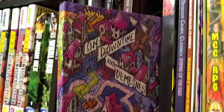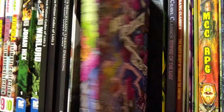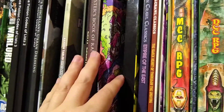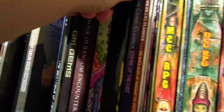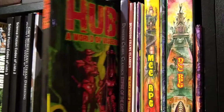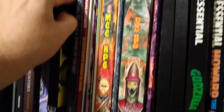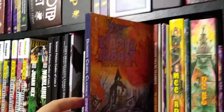Questing Beast alerted me to this one. Looks interesting. I have read through it. I've actually used it a little bit for some design. It's got a lot of, again, toolkits, random charts, that kind of thing. Let's see, Hubris, which is a setting book, but also has a lot of toolkits in it for Dungeon Crawl Classics. And we get kind of into my Goodman Games Dungeon Crawl Classics area here with Empire of the East.